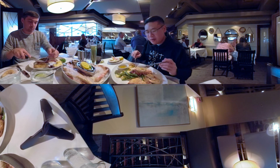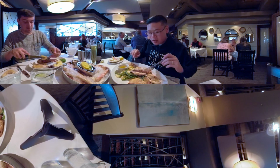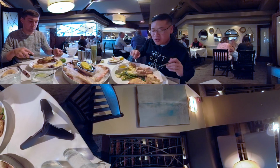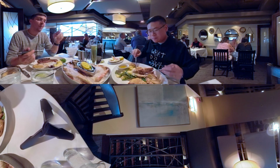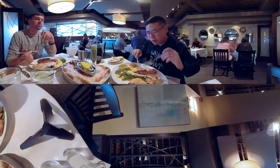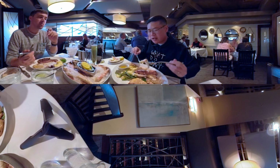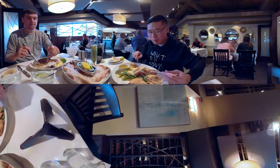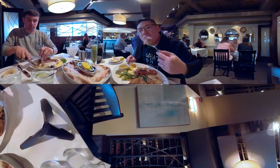And last but not least, got this lobster tail right here. Looks pretty good. They took it out of the shell, they broiled it, and then they put it back on top of the shell. I thought I would have to sort of get it out of the shell, but it was actually just sitting on top like that before I knocked it off. Let's try it out.